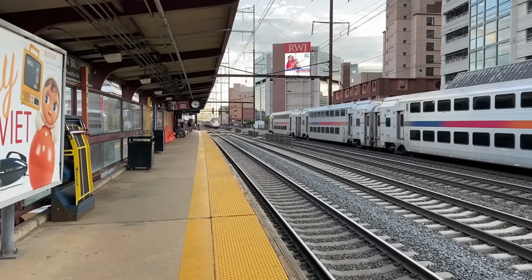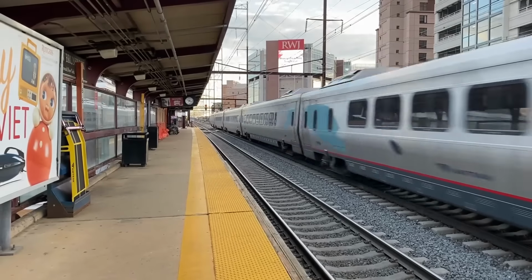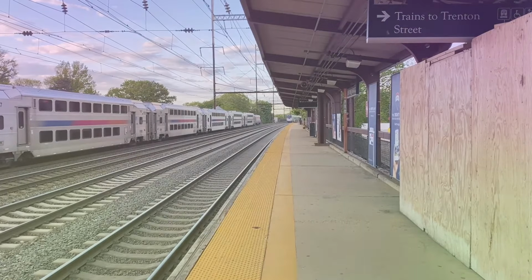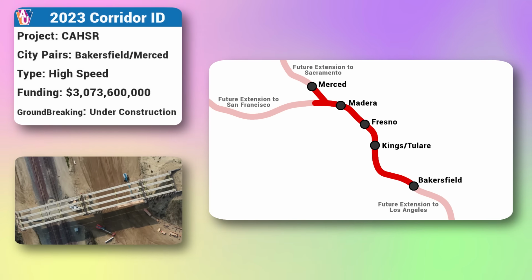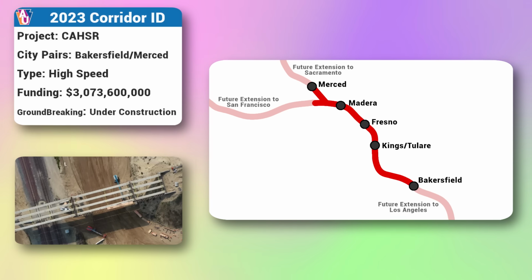There are 5 different high-speed rail corridors that are either receiving funding for construction or beginning their corridor ID studies. So let's take a look at them. First, we'll start with the 2 lines that are receiving construction funding immediately. California High-Speed Rail is the one that most people are familiar with, but in this update it's receiving roughly $3 billion to continue its construction in the Central Valley.